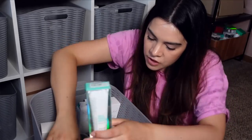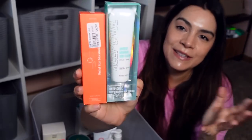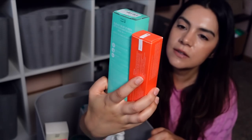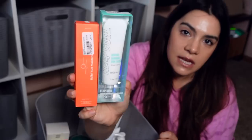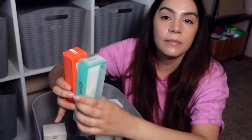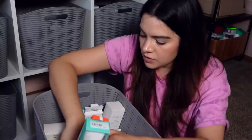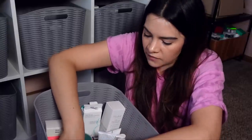I have contraband sunscreens. Discontinued sunscreens, the Keep Cool Bamboo sunscreen, and the Huga Relief Sun Moisturizer. These are not SPF 50. But actually I should be using these right now, because in wintertime the UV during the day is very low. So I have no issues with SPF 30. That's perfect for this time of year.